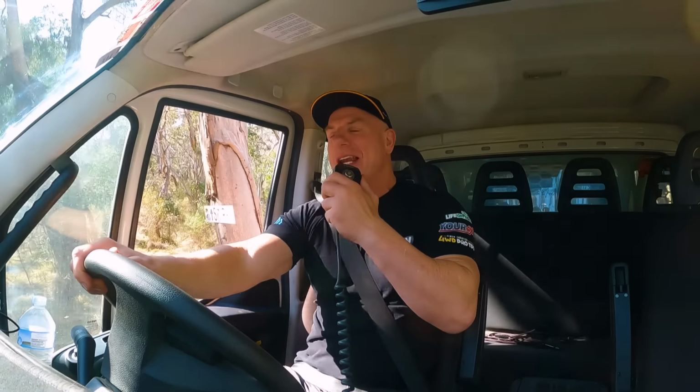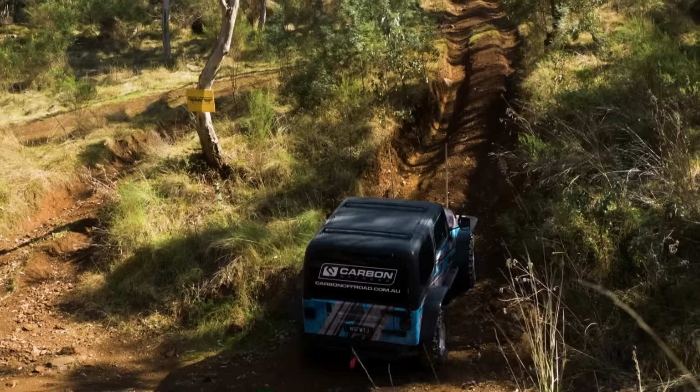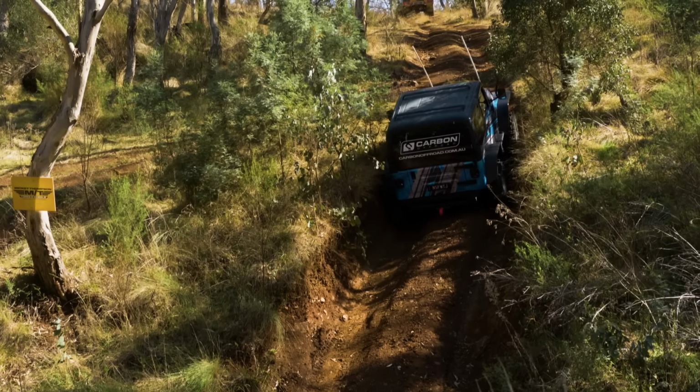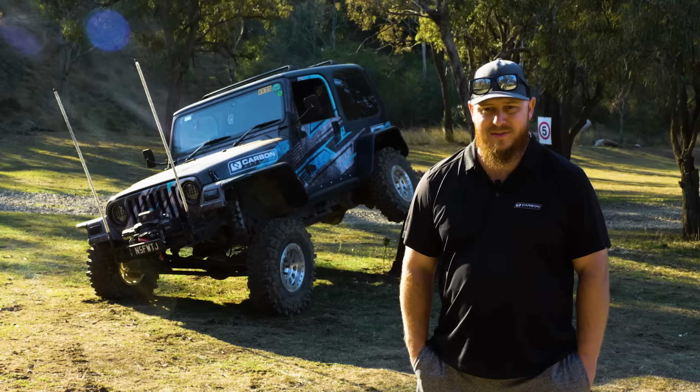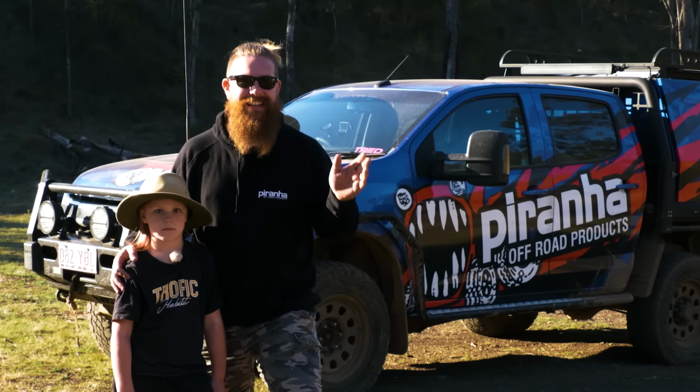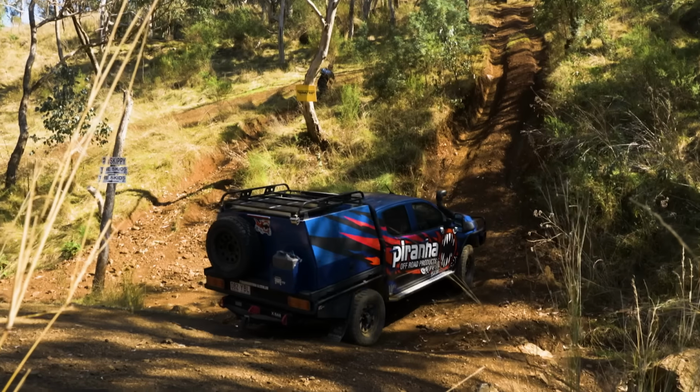All right, Callum, give that a crack. Good warm-up track for the day, see what the Springs has to offer. The tyres on the TJ are quite aggressive. I've got them down at 5 PSI at the moment, so it climbed up very easily. And then watching the TJ do it, I was like, oh mate, we've got this in the bag.